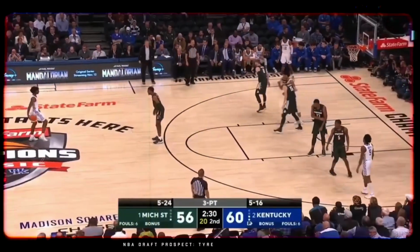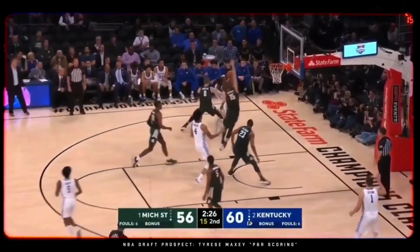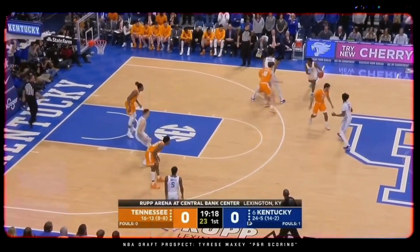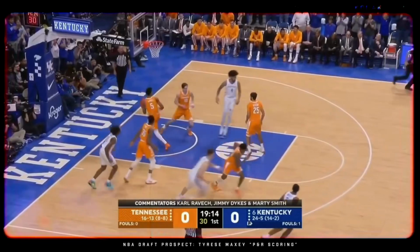Maxey wasn't used in the pick and roll as much as I'd have liked as a Wildcat. With more spacing at the next level, it's an area I think he'll thrive in. Watch the patience here. He takes a step back to confuse the switching defense, allowing him to get his man on his back before smoothly dropping in the lefty finish.